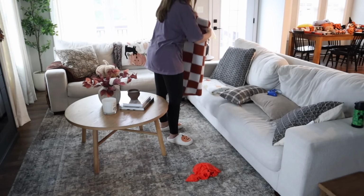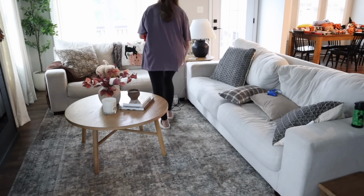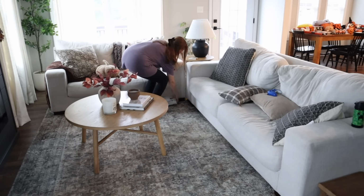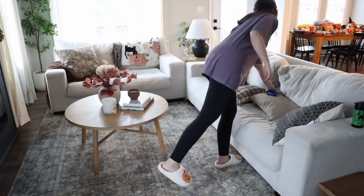I have, not candy corn, what is the name? Oh, candy canes. I have candy cane ones that I use for Christmas, and I remember getting them and I was like, you know what? I really want pumpkins for fall. So I was very happy to find those.